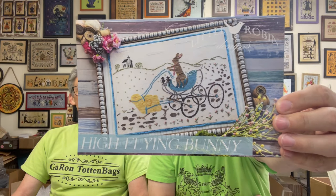Look at this. Look at that. Oh, my God, that's so cool. Okay, but now, this is the one that I will be starting when we have Little Robin as designer focus. I'll be starting High Flying Bunny. I saw this at market last year, stitched up. It is so pretty. It's a nice big Easter piece.